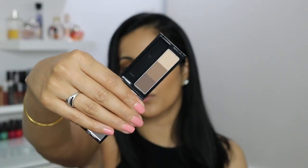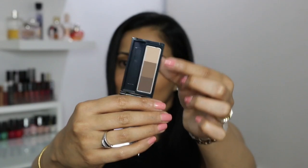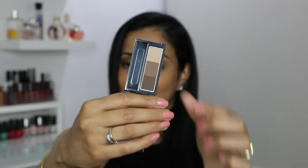So the first thing I'm going to use is this thing right here from Kate Tokyo. It's called Designing Eyebrow 3D and it looks like a little eyebrow palette. It's got a little brush and a little mirror, so that's very cute. There were two shades of this and I picked the one with darker and cooler tones because my eyebrows are very cool, my hair is very dark. Oh, this is adorable. It's got three colors in there. It's got a light color, a medium color, and a darker color.